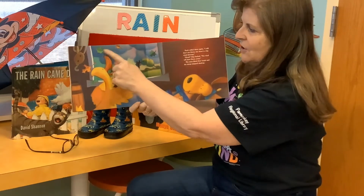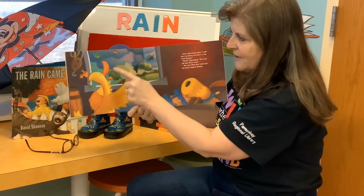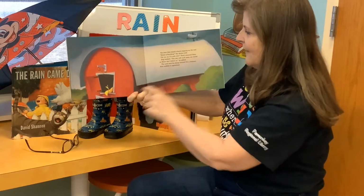Do you see out here? It looks like the wind is blowing. You see the leaves going all around. If you look, there's some raindrops coming down too. You see more raindrops? There's the barn that they're in.